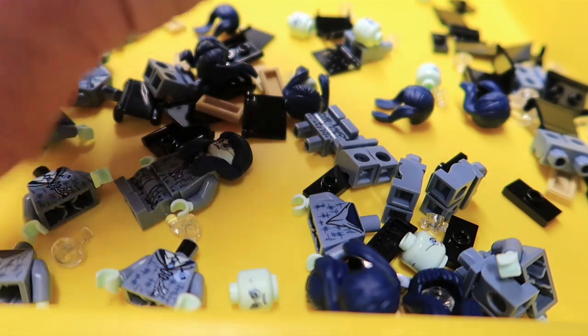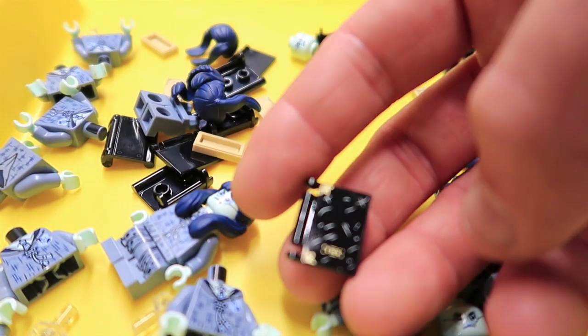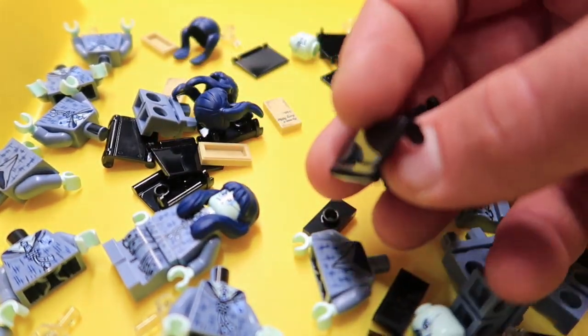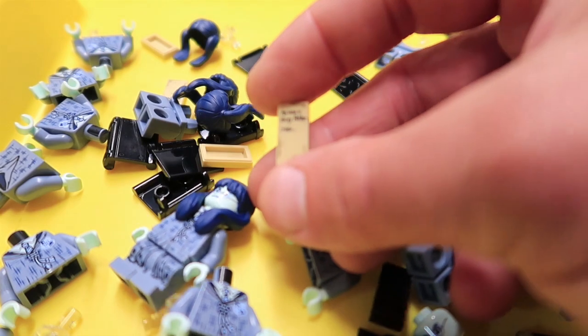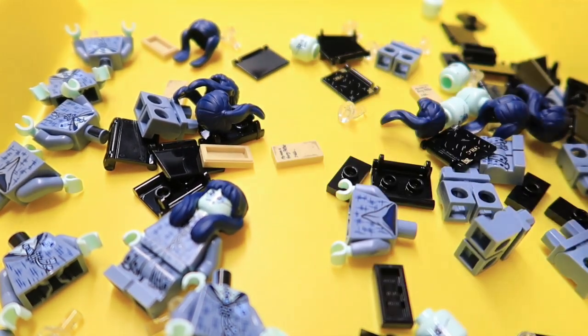There's 1, 2, 3, 4, 5, 6, 7, 8, 9. Maybe 10? Maybe I counted wrong. 1, 2, 3, 4, 5, 6, 7, 8, 9, 10. Yep, there's 10 of them here. Comes with this cool book. It comes with the black backing, yeah. What's this say? My name is Harry Potter. Hello. Oh, it is Harry Potter. So this is Harry Potter.